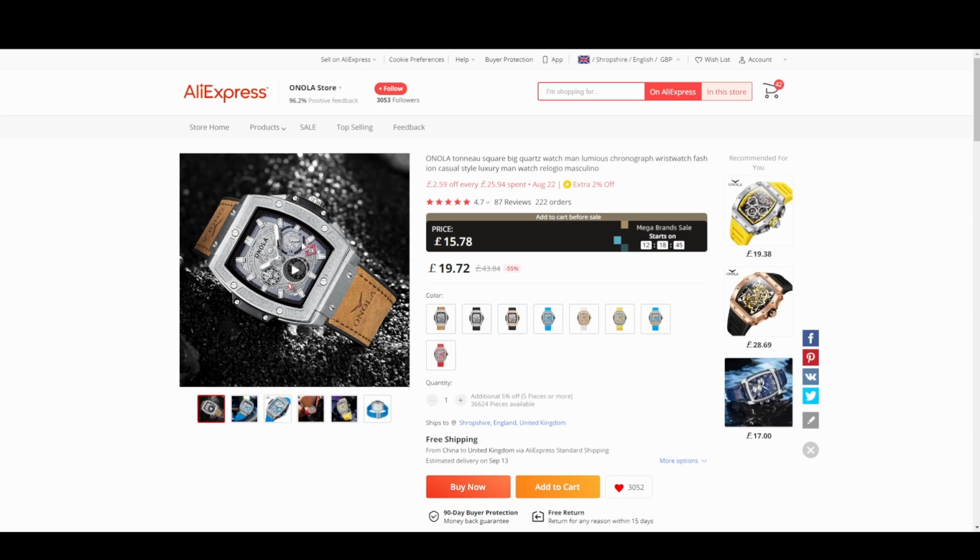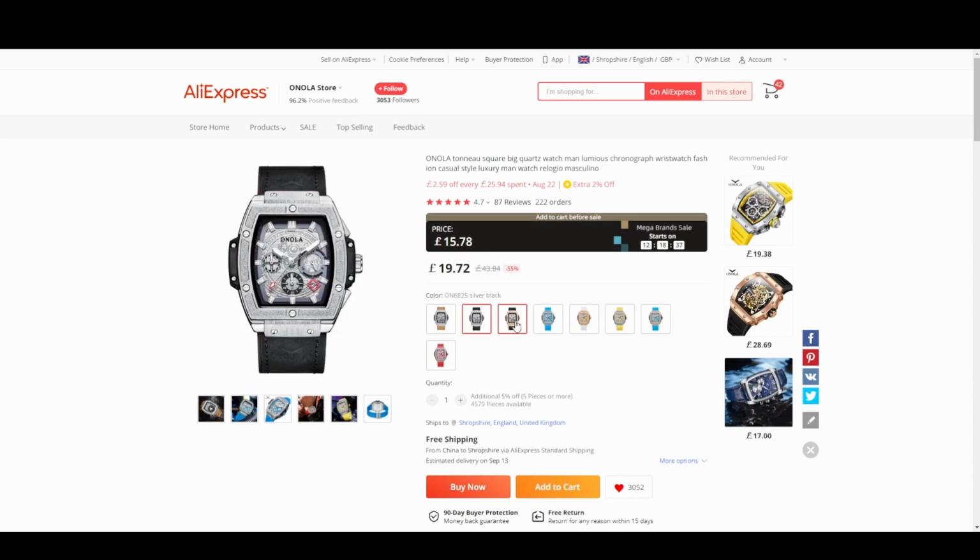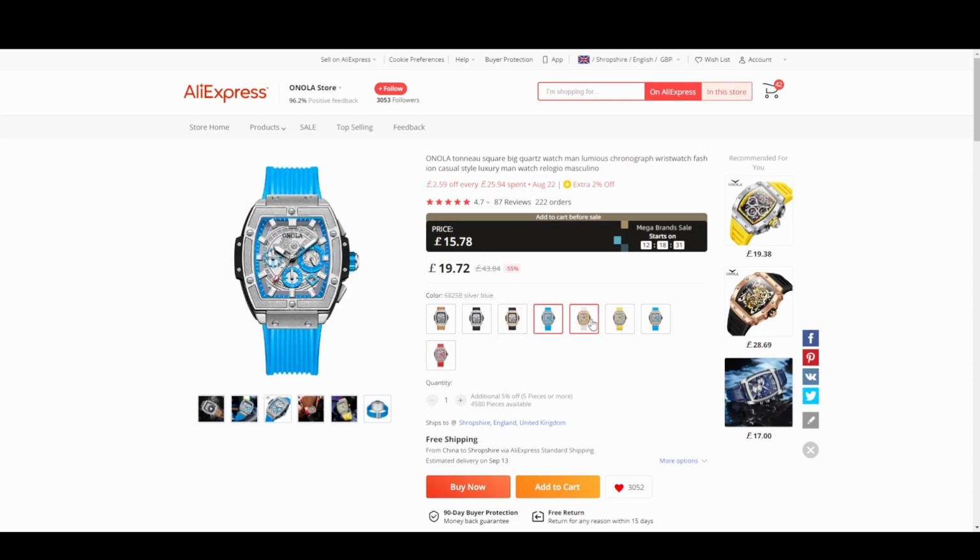It is a quartz watch, it's not a mechanical watch. I like the look of it. It comes in quite a few colours. So we've got the silver brown, black and silver, probably the one I'll go for, although the black and gold's not too bad. If we really want to go mad, they do it in a blue, and then we've got a white and rose gold, yellow, blue, and a red. Now, this is the ONOLA ON6825.